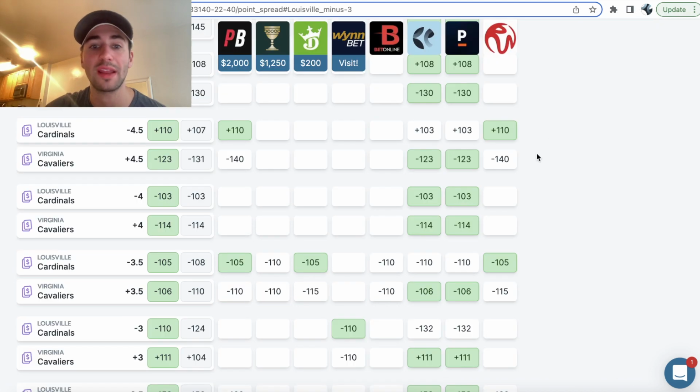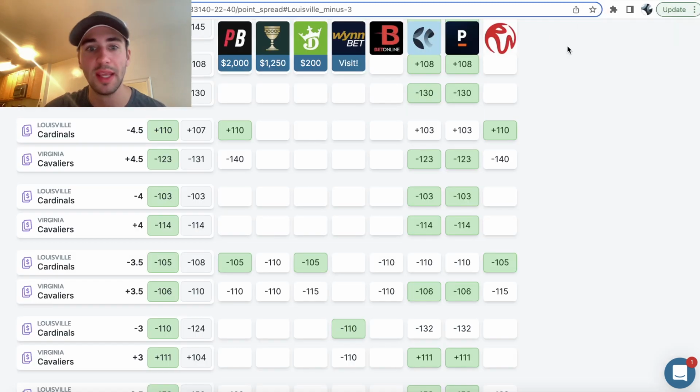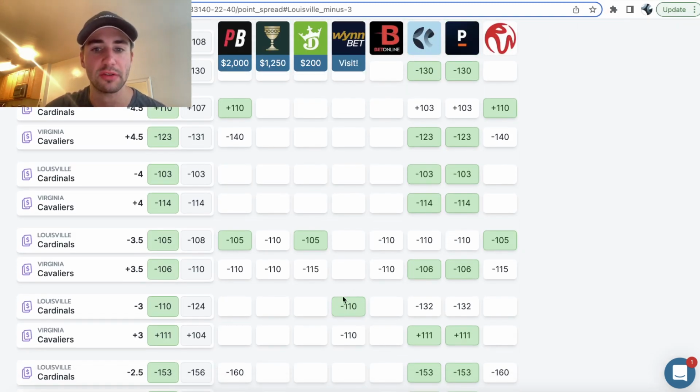So kind of the way to think about it is what is the profit margin of the play? What's my confidence in that profit margin? And here, we're betting on Louisville -3, when most sportsbooks have Louisville as -3.5 spread favorites. 3 is a key number in football, right? If Louisville wins the game by a field goal, we push, everyone else loses. So Louisville -3.5 is ridiculous value.